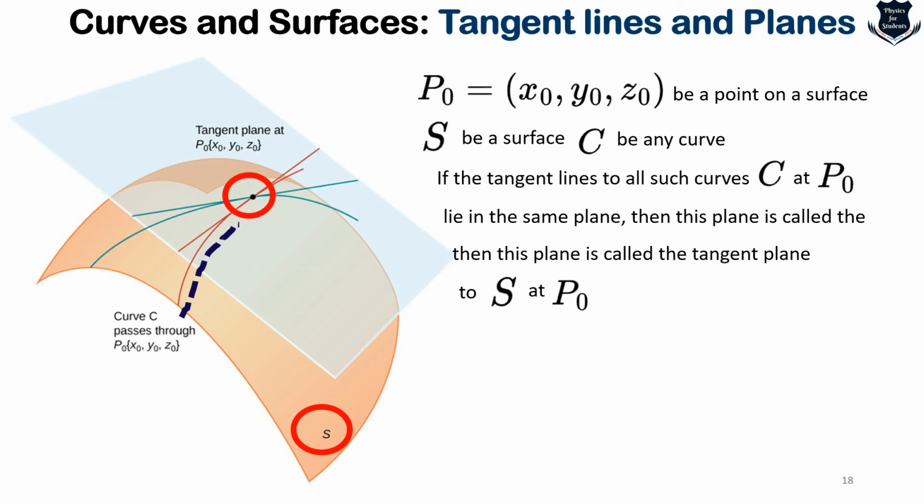So this is important. I take a point P on a surface S, and I will take a curve C, and if the tangent lines to all such curves passing through P0 lie on the same plane, then this plane is called the tangent plane to S at P0.